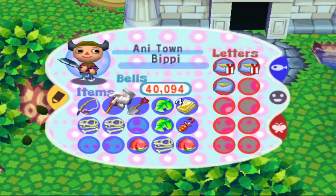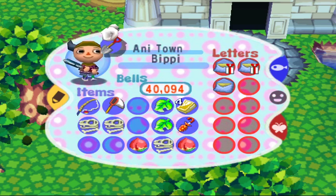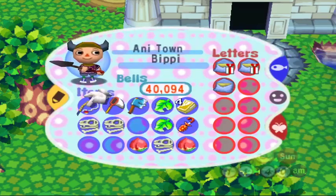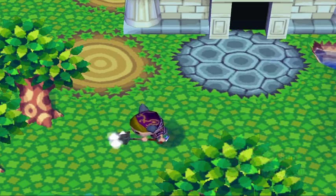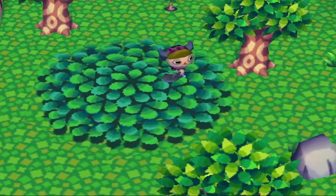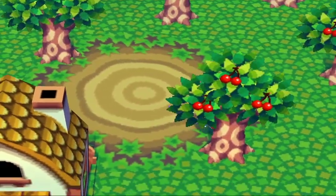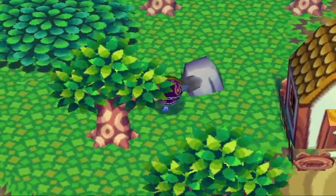Oh, the silver one does it? I thought the golden one does it too? Maybe I'm wrong. Maybe I'm just flat out wrong. It's been a while since I actually played deep in Animal Crossing. New Leaf. It is called New Leaf.